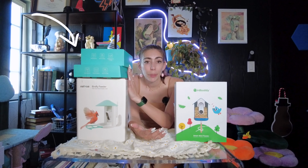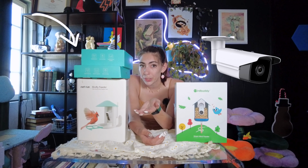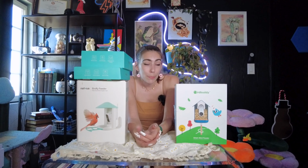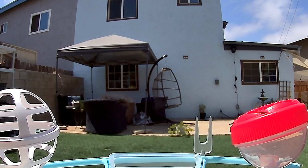It is kind of nice to be able to use this one as a security camera too. You can look into the app and get a live feed of your backyard if you're ever worried about anything going on back there, so that's pretty cool. This one you cannot. I also captured some funny moments of Daisy.